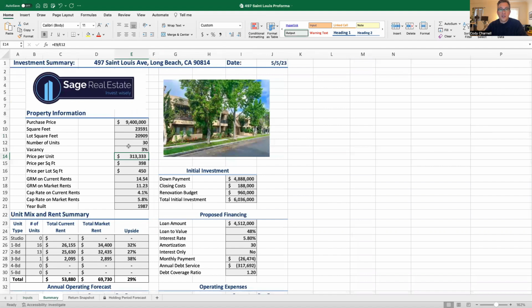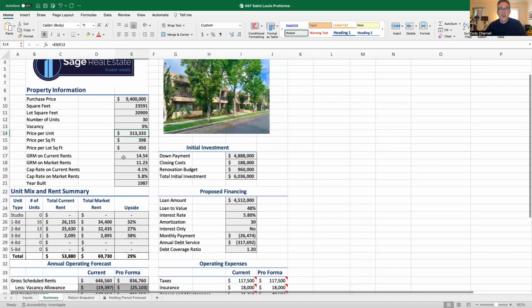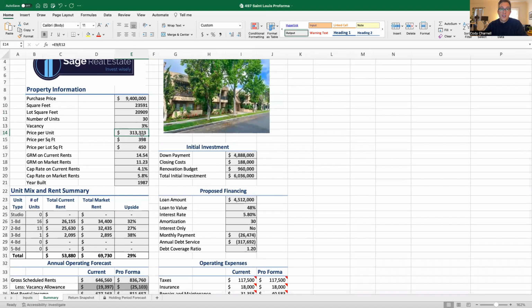If we come to the summary tab, you can see how the metrics look. They're paying 313,000 a unit when they bought this. That works out to 398 a square foot. It's priced at 14.5 times gross based on current income and 11.2 times gross based on market rents.